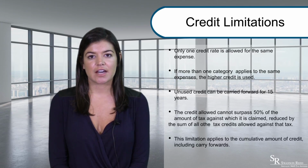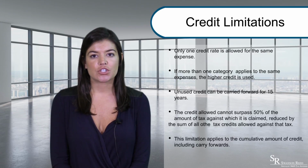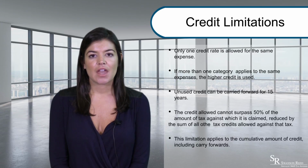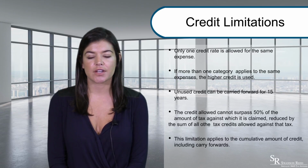The credit allowed cannot surpass 15% of the amount of tax against which it is claimed, reduced by the sum of all other tax credits allowed against that tax. This limitation applies to the cumulative amount of credit, including carry-forwards.